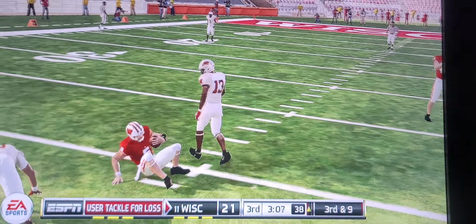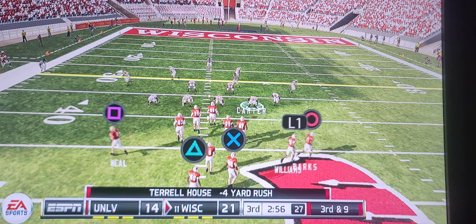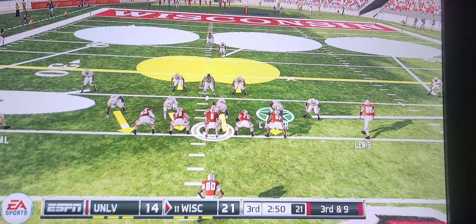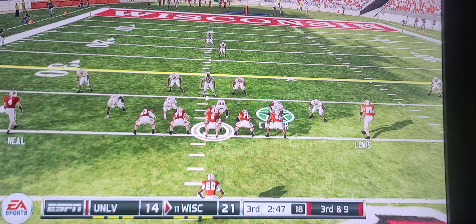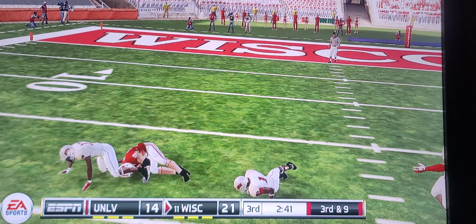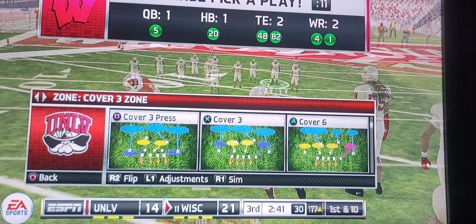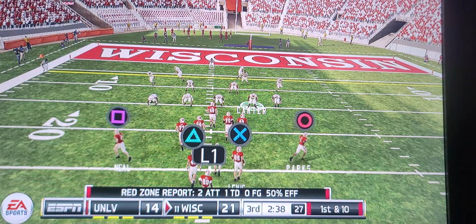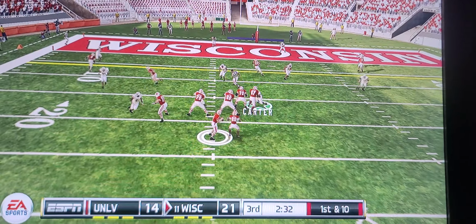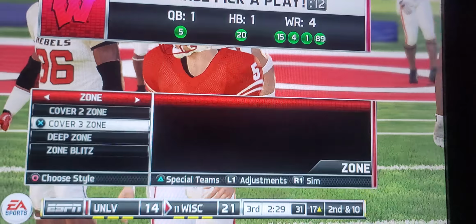Let's go! Tackle for a loss. I don't know if that counts as a sack. He was behind the line, but I don't know. Can we just stop them? As we don't stop them, and they get... Why can't we defend? They're in the center of the field every time, making us look stupid out here. Go, go. No, okay, out of bounds by a little.